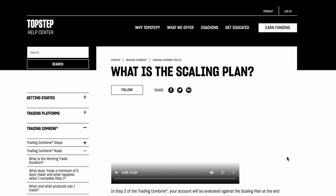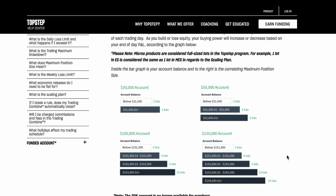So the scaling plan. This only applies to step 2, first of all, so the 10 days. With the 50K account, by the way, they used to have a 30K account. They no longer do. They put a little note down here, but they didn't update their image yet. They don't offer that anymore. With the 50K account, essentially, even though it's up to 5 contracts, in step 2, you don't get to trade 5 contracts from day 1. You have to basically earn the right to trade 5.